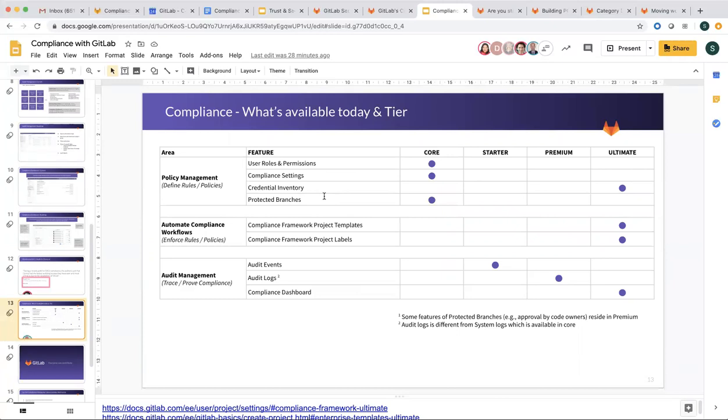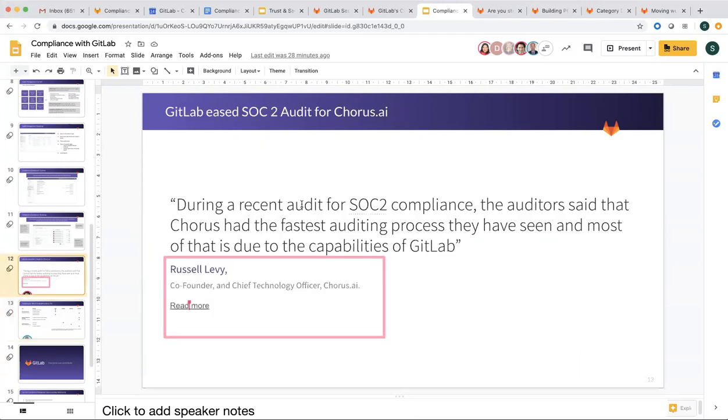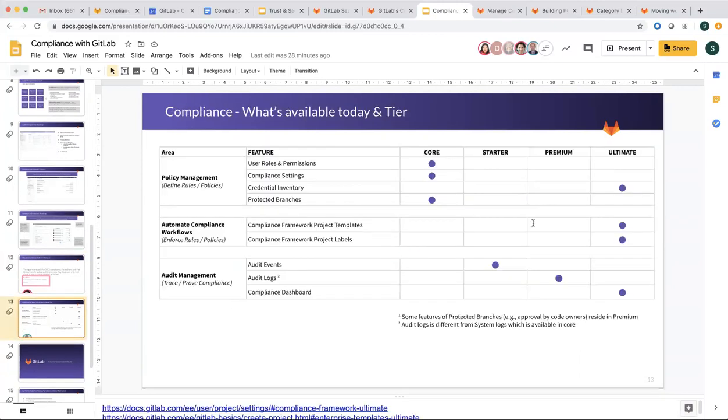In the protected branches, some capabilities are available in Premium, which is specifically saying that approval can only be by the code owner, can be configured, and that feature is available in Premium. But pretty much everything else is in the core itself.